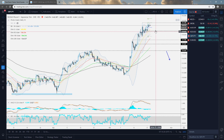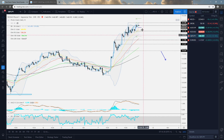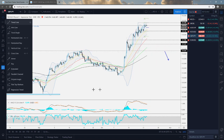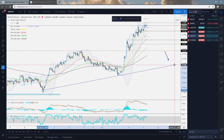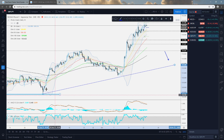A nice good drop below this would of course already place the pair below its 21 EMA on the 4-hour chart, and we could in a way aim for a bit of correction here to the downside. Now I'm talking about the correction because we're still kind of climbing higher. We're still trading above this nice tentative short-term upside support line taken from the low of the 3rd of September.